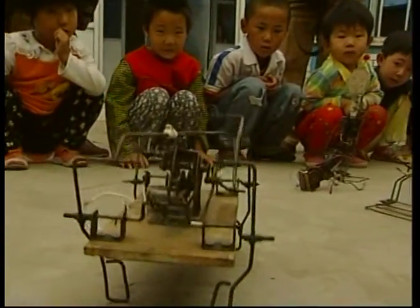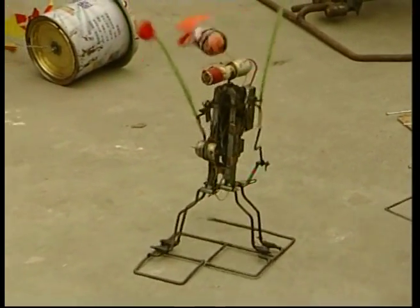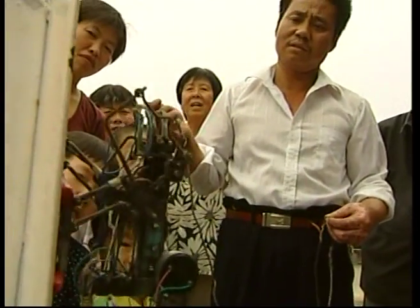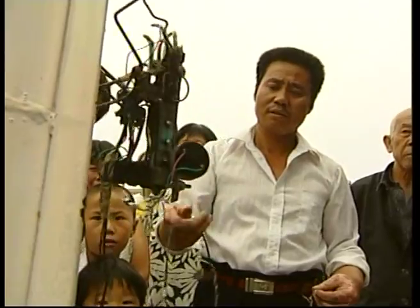Living on a farm on the outskirts of Beijing, the Chinese farmer is known through his village for his 5 sons. Yulu's 5 robots that do some pretty funky stuff around his house. The robots can shuck corn, light cigarettes and change light bulbs.